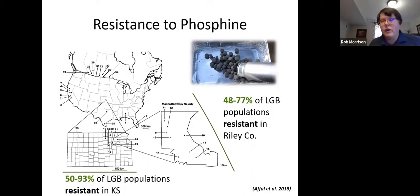Oh yeah. So food facility. I've been using, sorry, I should have defined this. I've been using food facility as a general term for any sort of post-harvest facility, anything from a grain handling facility or processing facility to a restaurant or a grocery store, anything like that.